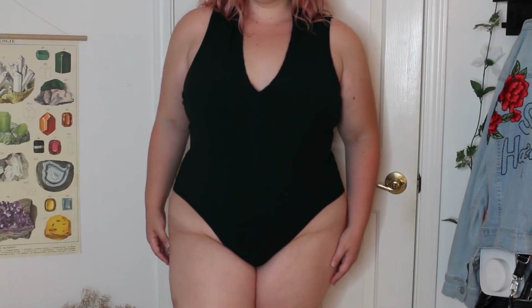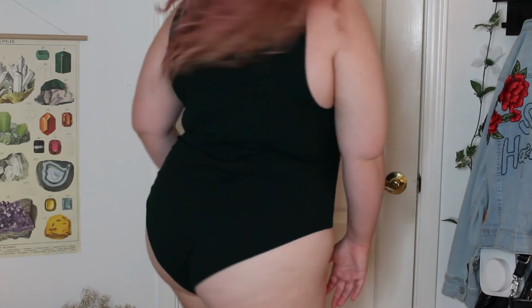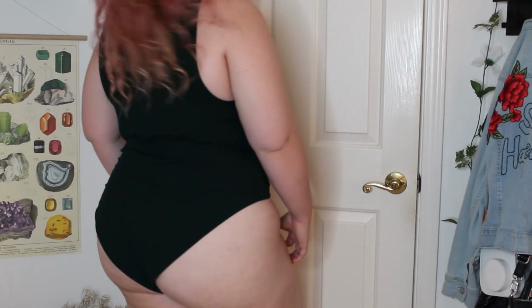This is definitely one of my boldest ones because, oh god, it's so hard to show on camera. It's like an emerald green color. This one just has a very deep plunging neckline, and I think that's super cool for the fall. It's like a thicker material, which I personally really like. I feel like nothing is see-through, nothing is showing. It's just a very comfy, almost like a sweater material kind of bodysuit, if that makes sense.